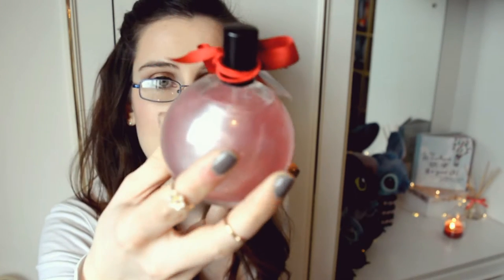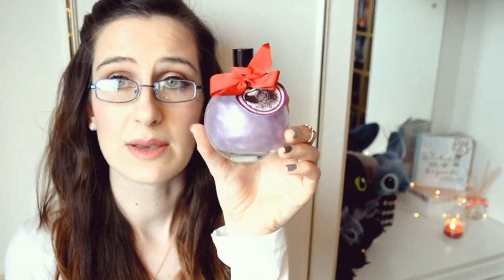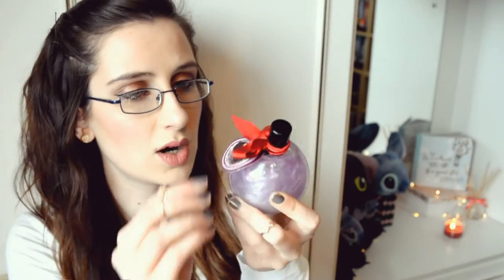It looks like it's got this marbly effect. Same with this, if you shake it. This one is Frosted Plum, so the other one must be Frosted Apple. But they smell heavenly. I couldn't decide between the two, so I had to get two.